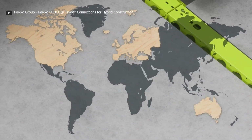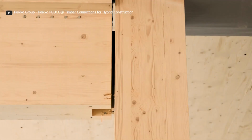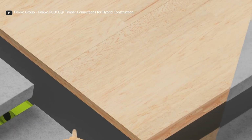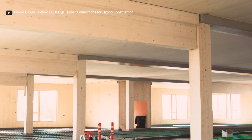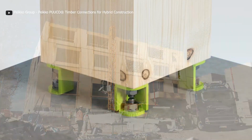Delta Beam also features integrated fireproofing, eliminating the need for complex on-site applications. PUUCO Green is made with 90% recycled steel, significantly reducing its environmental footprint. With EPD certification and a minimal carbon footprint, PUUCO is the eco-conscious choice for architects and builders.